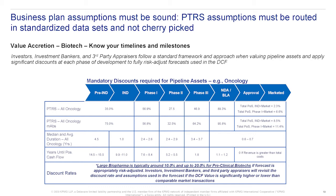They're using the DCF. So you may have revenue targets of $1 billion plus later out in the forecast period, but just remember that they're going to apply a number of discounts, and if the discounts that you've selected, in particular PTRS rates, are not in line with industry standard, they're automatically going to readjust your forecasts.